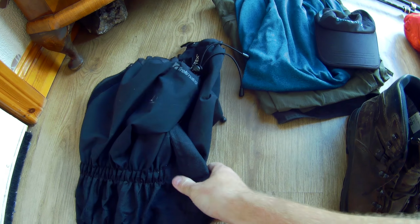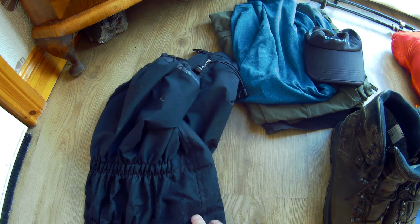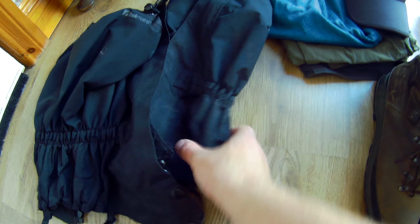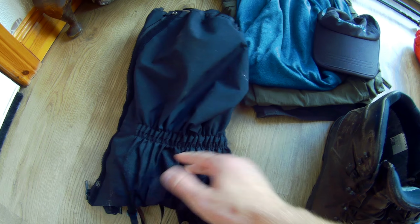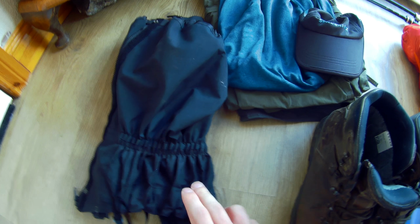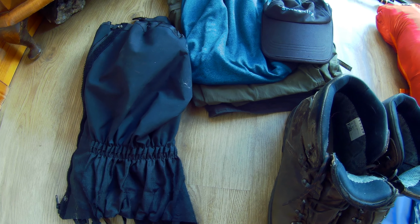My gaiters, they're Gore-Tex Trek Mates. They were quite cheap. Trek Mates, they're quite good, but they don't last. As you can see, they're starting to wear already. I've only had these for like not even a year yet. So yeah, as I said, they're cheap enough, but bear in mind you're going to have to replace them every season if you use them as often as I do. I use them quite a lot because I'm on the moors, so I don't want to get ticks, and I don't want to get heather in my boots, because if you get heather in your boots, it takes ages to get out.